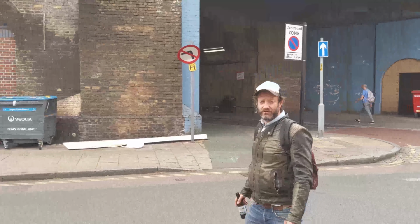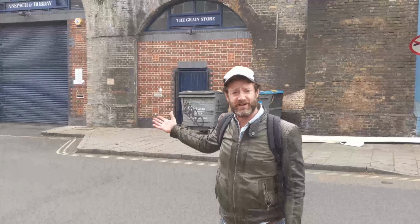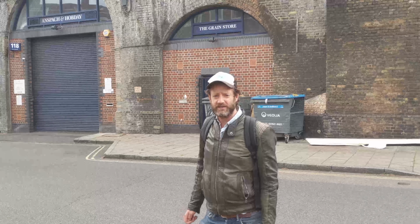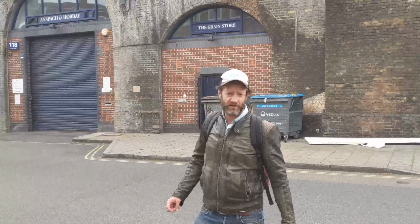So they're really looking forward to opening tomorrow as well, and it's a real sort of hub for the area. A lot of the brewers will come here and drink after hours and that kind of stuff as well, so yeah, good spot. So yeah, it's still on Druid Street. We're just going past the Anspach and Hobday, the brewery, now the taproom, not open at the moment, but I'm not sure if they're opening this weekend. But yeah, definitely one of the original craft breweries on the Bermondsey Beer Mile here on Druid Street.